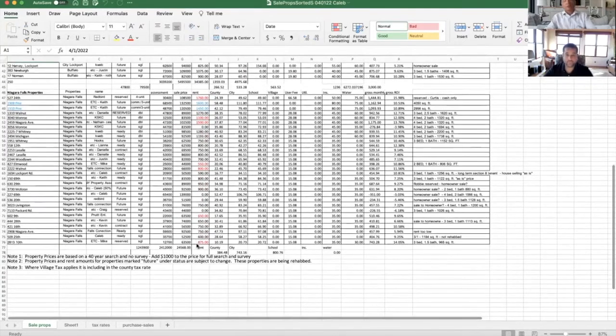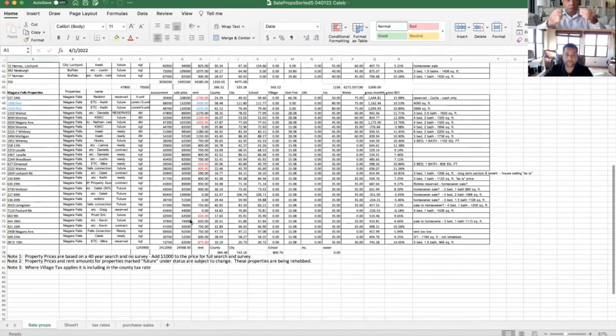Yep, absolutely. So we're done with Buffalo. So let's spend the remaining 7 minutes or so going through 2 sample properties in Niagara Falls. Now, Niagara Falls, the price is a little bit cheaper, and the location is not as good. I would say C to C plus location, if you will. But still, it's a very stable market.